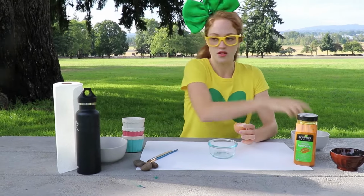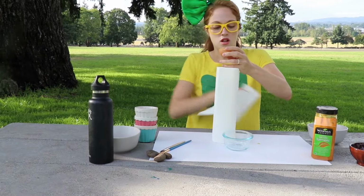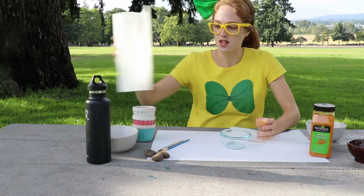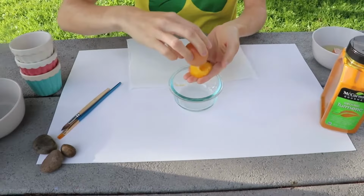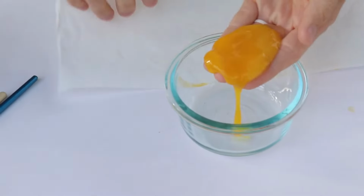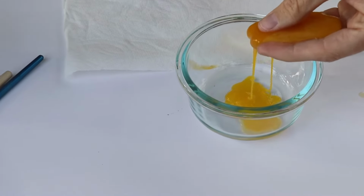So now, let's dump the yolk. Actually, first things first, I almost forgot. This is where the paper towel comes in. You lay your paper towel down like this. Now, we are going to, this is the fun part. We want to get the egg yolk to break and drain without a lot of the egg whites coming into it.